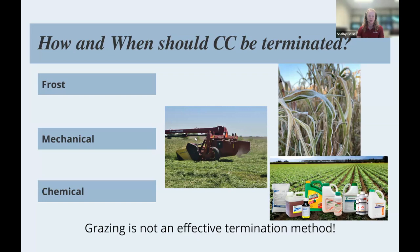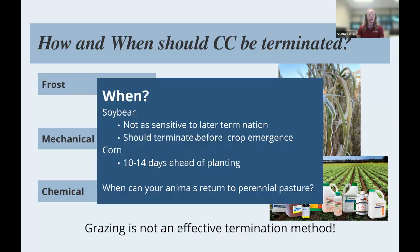One thing I want to mention, and why I even have the slide, is grazing is generally not an effective method for termination. We normally don't get an even enough kill, and these plants will start to regrow. So we need to be thinking about another way to terminate. And also when we terminate is going to play a big factor. Soybeans are generally not as sensitive to our termination date. Basically, the cover crops should be terminated before crop emergence.